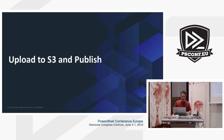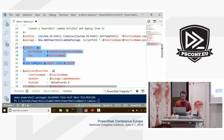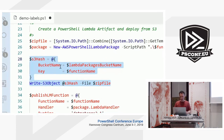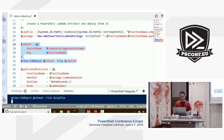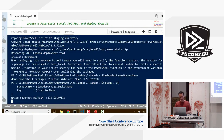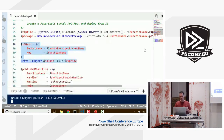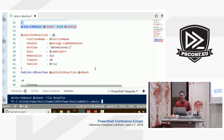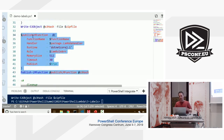So I'm going to upload that and publish it. Once it's done the build and I've got my package, I'm going to write that to an S3 bucket, where I keep all of my Lambda packages, my zip files. Once that's uploaded to S3, I can then do a publish, but instead of publishing directly from my machine, I'm passing in a reference to that S3 object. So now it's going to publish my Lambda function, but I'm using an S3 bucket as an intermediary to store my code.